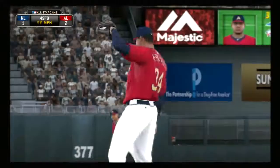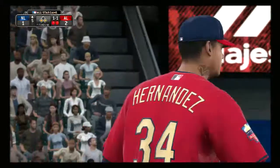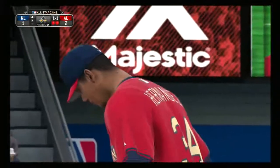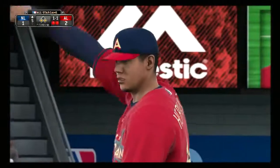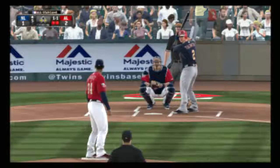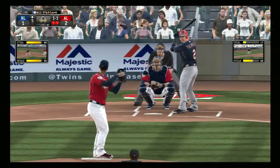Here's one that misses high. It's 1-1. Well, one thing we've seen from this guy on the mound so far, when he makes bad pitches, they typically miss out of the strike zone. They don't miss in the zone where they can be crushed. Hold them down.